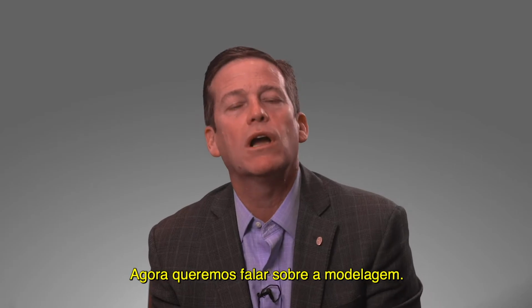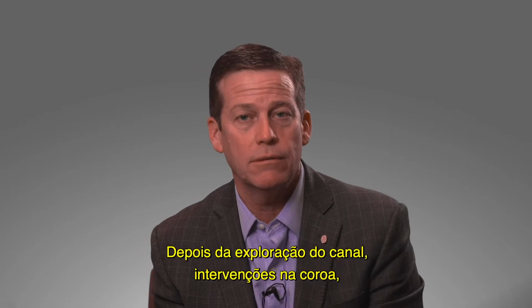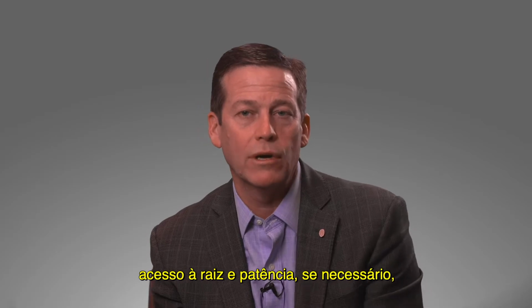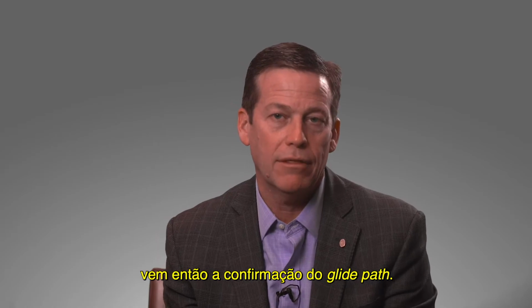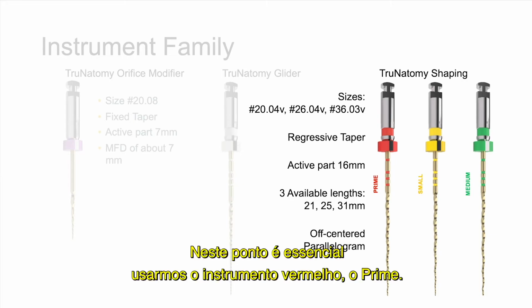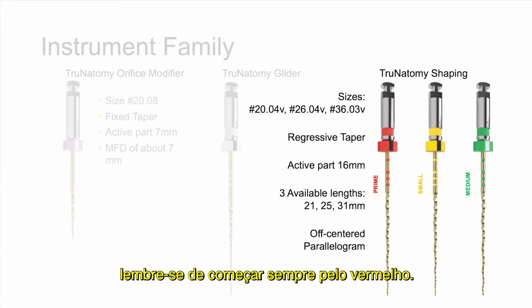The next thing we want to do is talk about our shaping. So after you've scouted the canal system, done a coronal modification, irrigate it by rinsing the chamber, irrigating the canal, confirmed your working length and patency as needed, we then confirm our glide path. Once this has been done, we then are now ready to shape our canal system. And what we want you to do is always start with the prime instrument. When you're ready to instrument and shape the canal system, always grab the red. So it's easy to remember, when you're ready to shape, grab the red handle banded instrument.